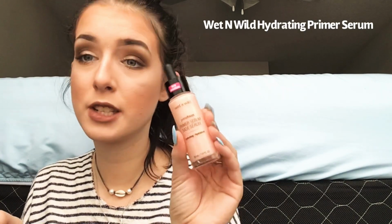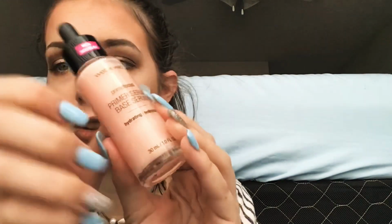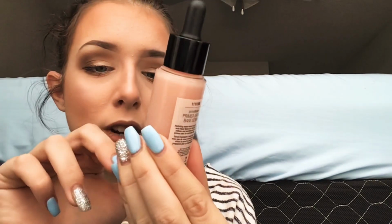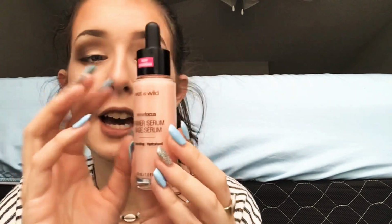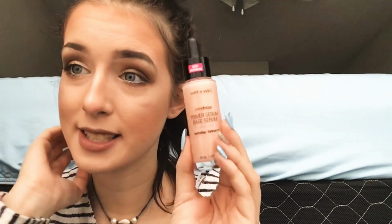This next one is from Wet n Wild, and this is the Primer Serum from the Dewy Collection. This is the hydrating one, and I absolutely love it. It has like little specks of glitter in it. And I don't know if y'all can see it, but it's a peachy color. It's a glass container. And this guy is like $3.80, which I love that about it. Affordable makeup is always the best way to go. And it's got the little dropper.